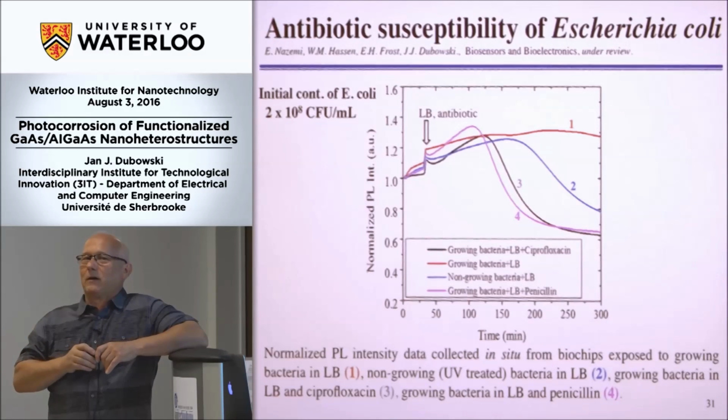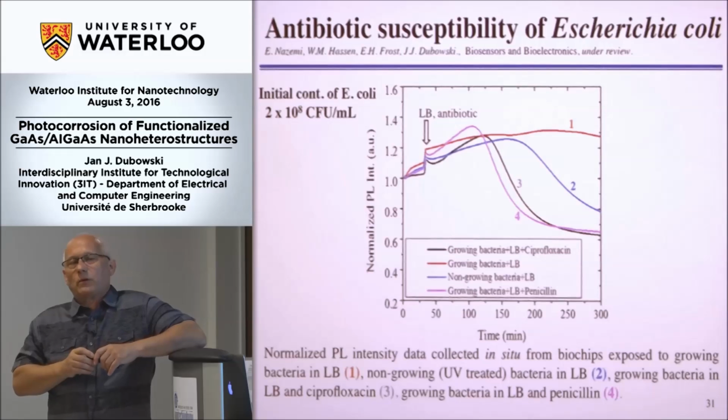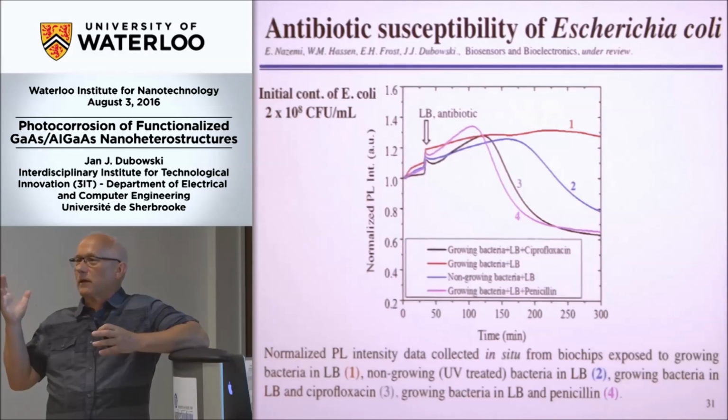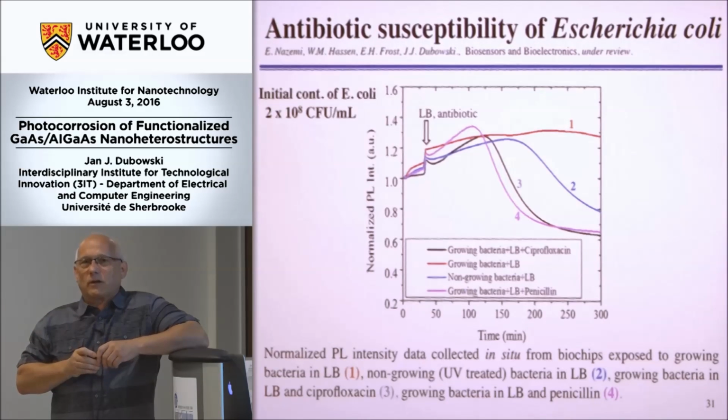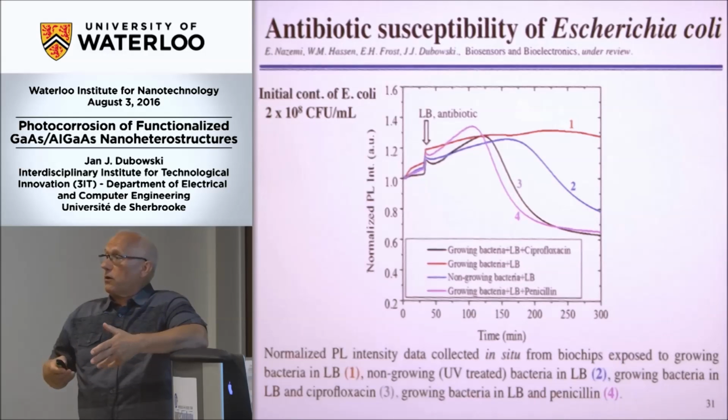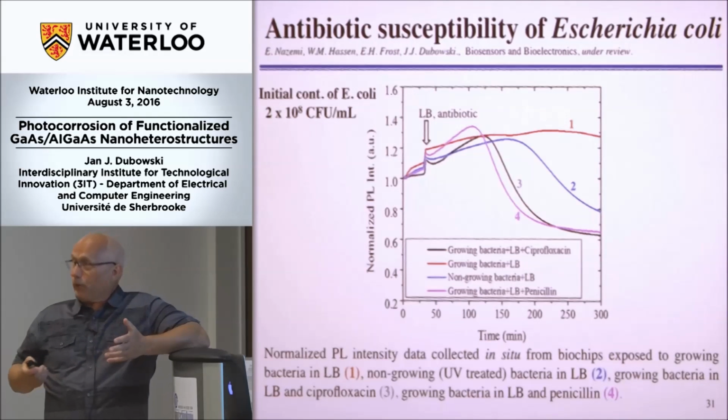Because this is what can interact with bacteria and can prevent bacteria from growing. So we create the conditions so that you can grow bacteria starting from 10 to 3 or 10 to 4, and within a couple of hours you can have 10 to 7, 10 to 8 bacteria per milliliter concentration on the surface. And this is done, of course, in the presence of food for bacteria.